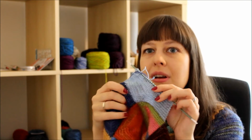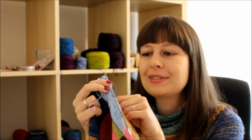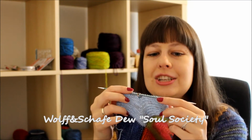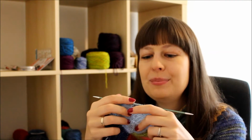And also, I have not knitted a project with this yarn, but I was making mini skeins for the festival, and I had some left over. I had a mini skein that was not enough, because I was selling skeins that are 48 meters long, and it was like 30 something, so I couldn't sell it as a regular mini skein, so I just kept it for me, and I'm knitting a square with it, and it's on my dew base. It's Wolff&Schafe dew, which is 70% baby alpaca and 30% silk, and it's so soft and drapey, and I love it.